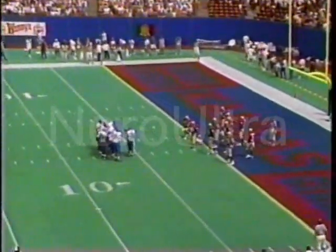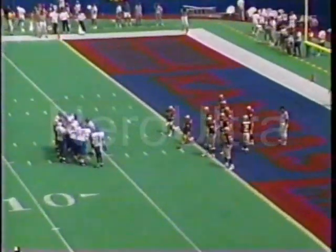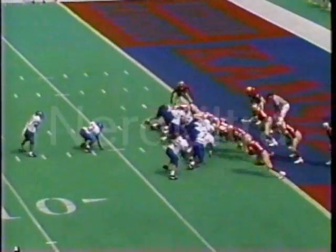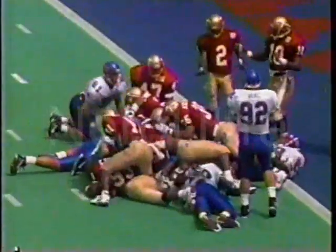George White comes back in. Levine comes out for Kansas. 5.5 minutes to go in the first half. Second down and goal for the Jayhawks from the 2. Fred Thomas tries it.